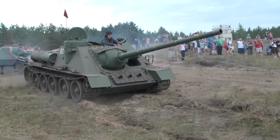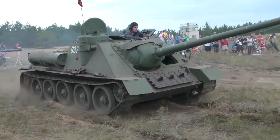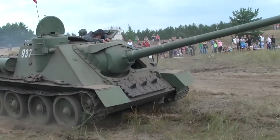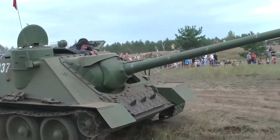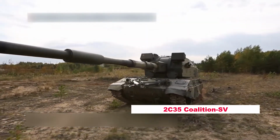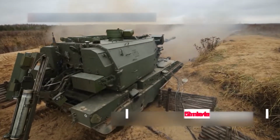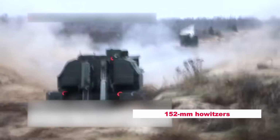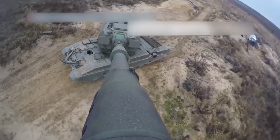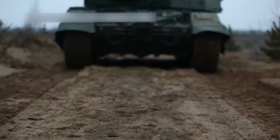Once flourishing self-propelled guns participated in the events of the warfare in the Asian nation. Within the background, next to the Su-100 area unit, a combination of two C-35 Coalition SVs, the Su's successors. Self-propelled with 152mm howitzers, there are a number of the most straightforward guns of their category, and capable of firing 10 rounds per minute at a spread of up to 50 miles.